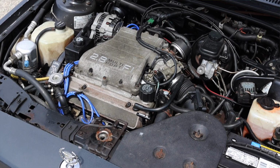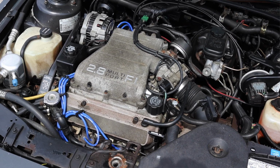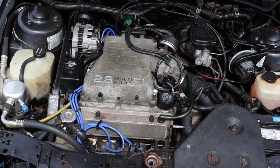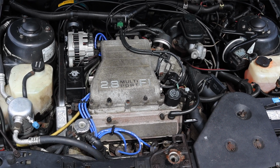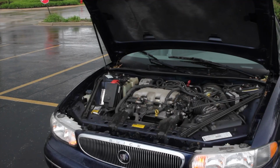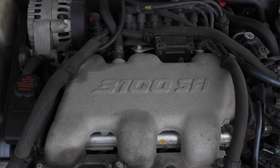From what the owner Aaron has told me, the 2.8 liter is a very, very reliable engine. Of course, it's going to have its 80s cars issues like wiring, and he did swap for slightly bigger fuel injectors from a Ford, but once you sort that out, these are pretty dang reliable, and these were actually the predecessors to what later led to the 3100 V6s we saw in that Buick Century I reviewed so long ago.